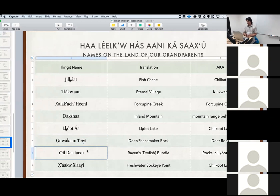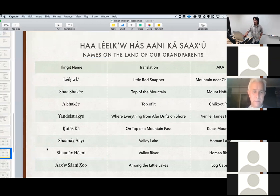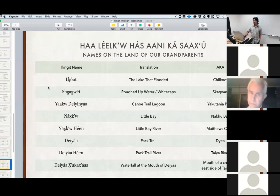Yeshta'ahu. Shekuk. Shashaki. Ashaki. Yandestakye. Kutaska. Shanach ayi. Shanachini. Ach sanichu. Shkut. Shkagwe. Yak deyinya.